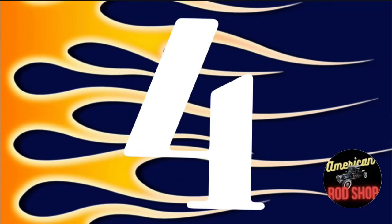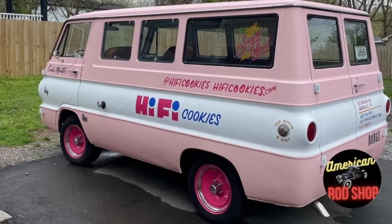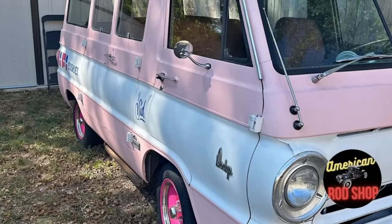Let's take a look at number four. 1965 Dodge A100 van listed in Nashville, Tennessee for $9,000. Up for sale is this pink and white 1965 Dodge A100 with 85,000 original miles that runs and drives good, but does need a fuel pump replaced to run correctly. The seller had originally purchased this vehicle for use at their bakery.